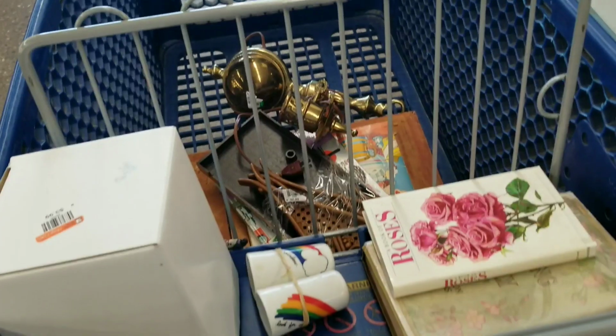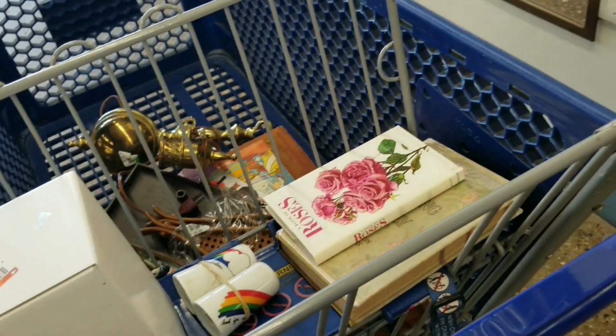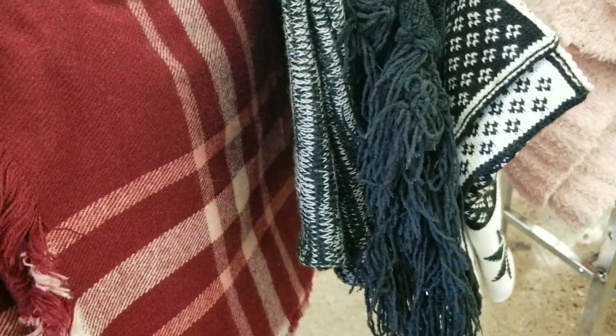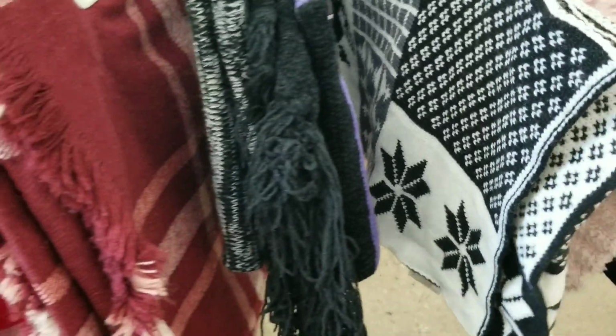So you can see I got quite a bit in the cart already, and as I was heading up to checkout, of course I had to stop and look at the scarves. If you guys saw my video a few days ago, I did find a Burberry scarf. It was vintage for $4.99, I believe.